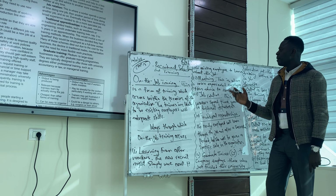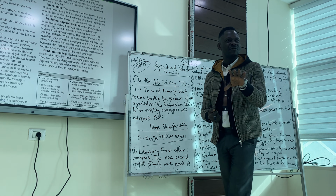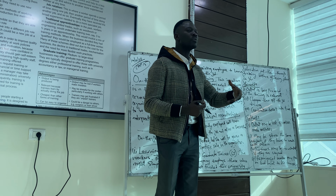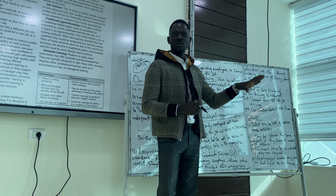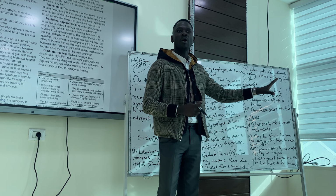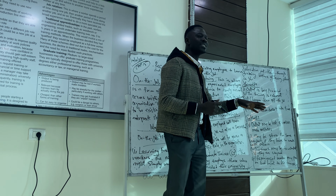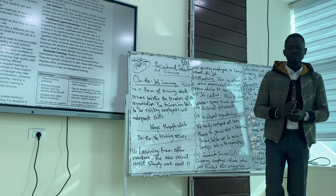The second one, mentoring. For mentoring, that means you've been given a certain individual with skills to give advice, to show you how things work within the organization. You are shadowing him or her. Because he or she knows more, he or she offers you advice on what you have to do as an employee. Is it clear? Is mentoring clear, please? Yeah.